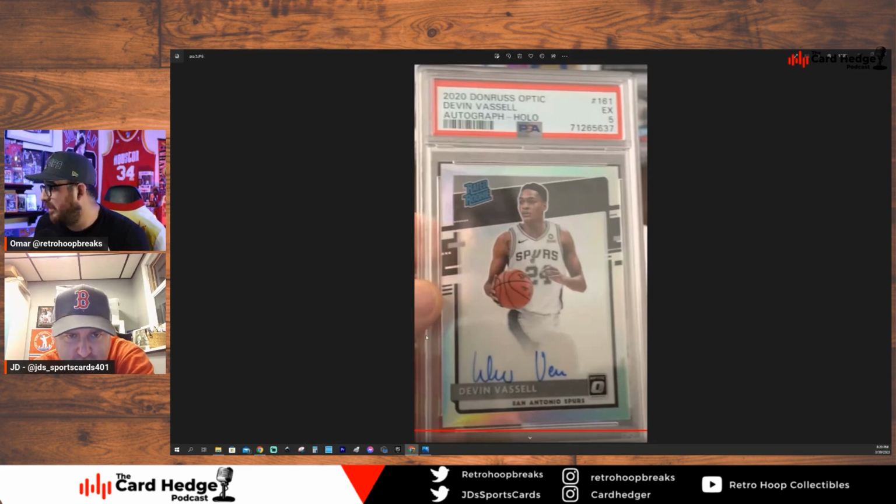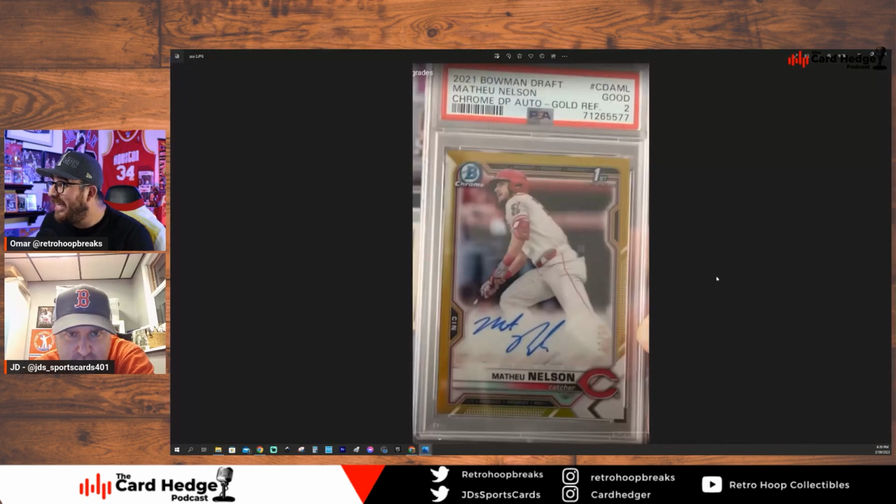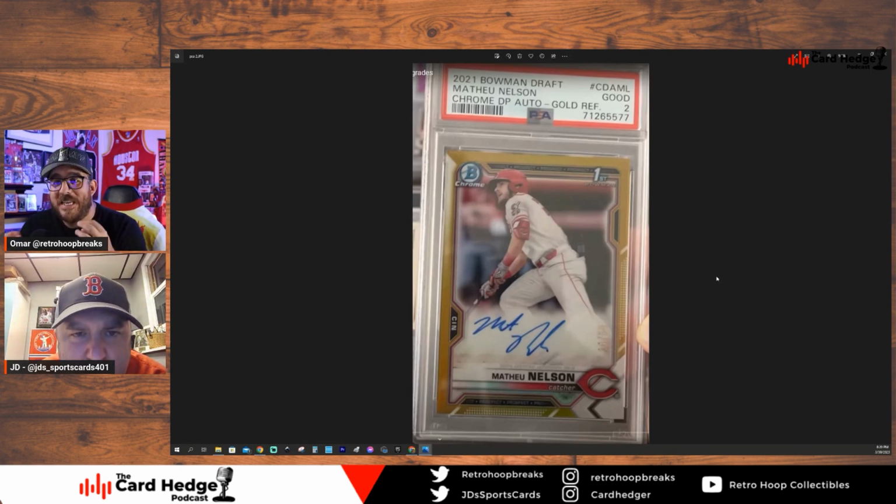So that one sucks. But the one that really got things going was this PSA 2. Now you explain to me how a modern card gets a PSA 2. Is there a crease? There's nothing, JD. He shows it on the screen. Now, granted, we're watching a video, but if I go to PSA and look up the criteria for a PSA 2, that is not what this is. Hang on, let me do that.